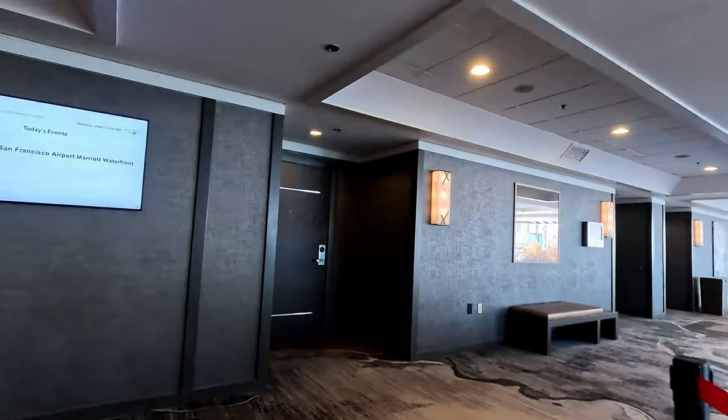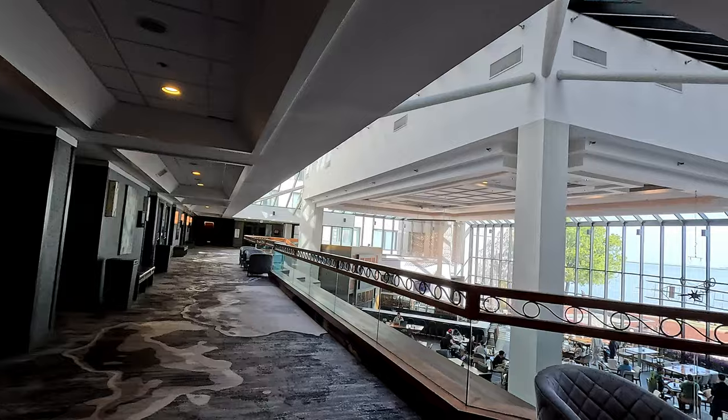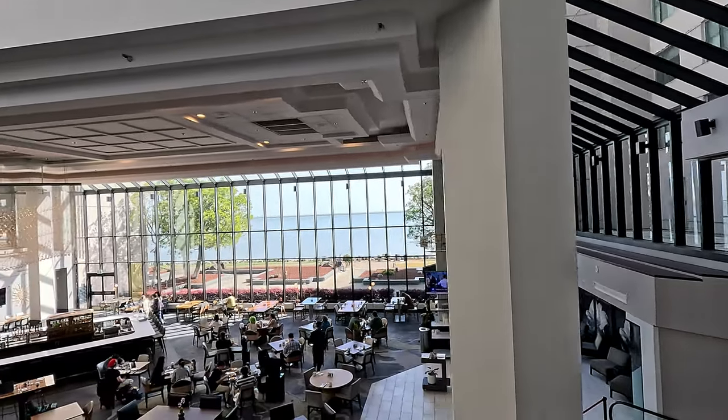Real nice hotel. This is the lobby here. I mean the lounge area, breakfast.